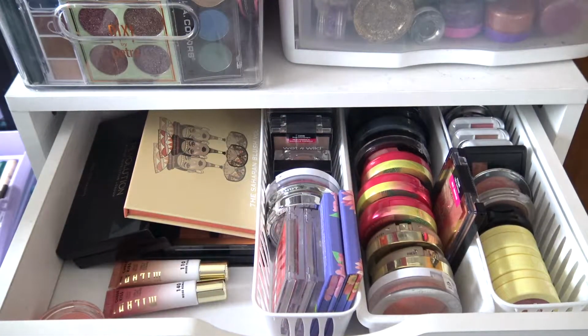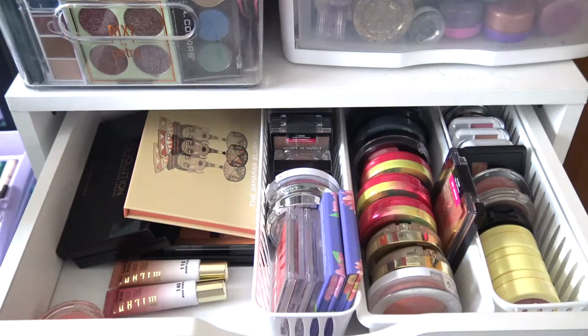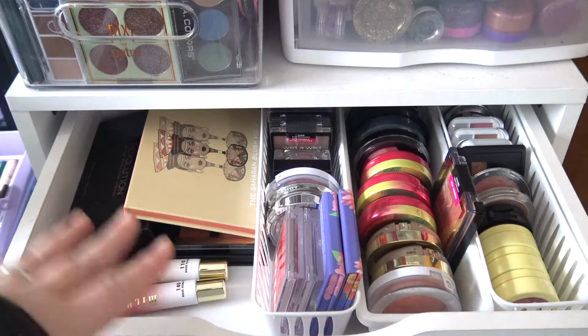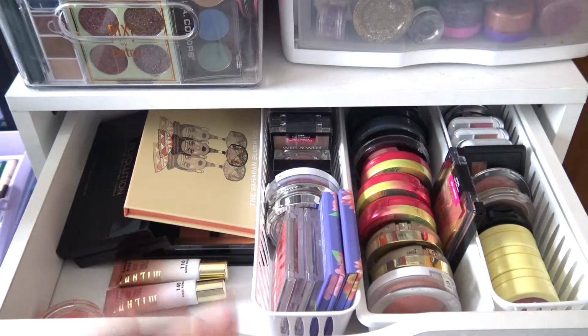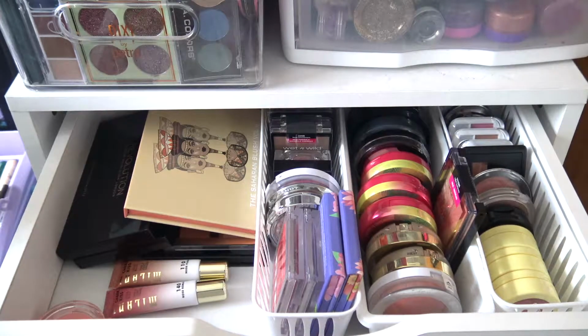Today I'm going to be doing my blush collection inventory. I have a lot of blush, but not nearly as much blush as highlighter, so yeah. I'm going to show you which ones I'm currently working on.